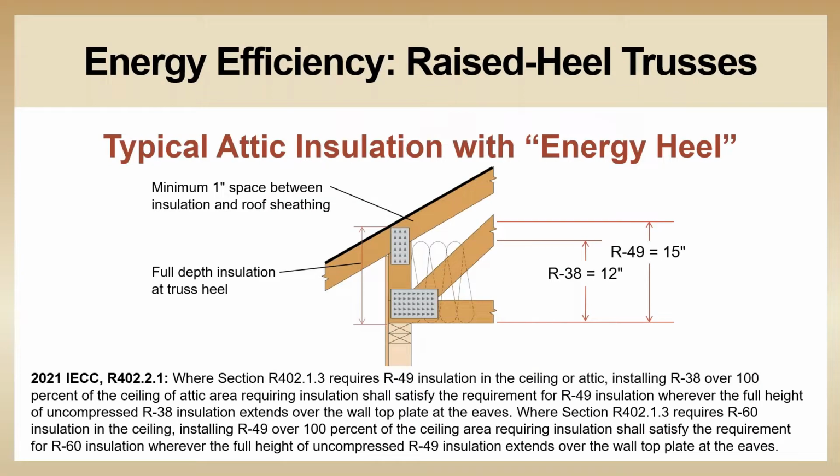An added benefit with raised heel trusses is related to energy efficiency. The raised heel allows for the attic insulation to remain uncompressed over the wall top plates. The US Energy Code recognizes this detail as an advantage and provides prescriptive allowances for reduced attic insulation when it is used. This detail may also be utilized using a performance-based approach in both the US and Canada.